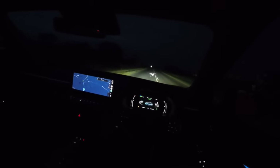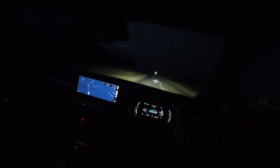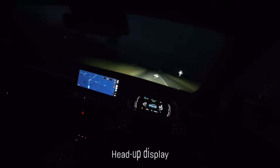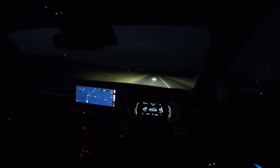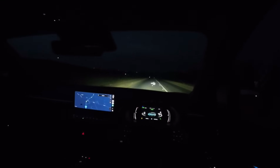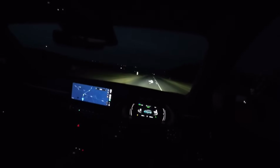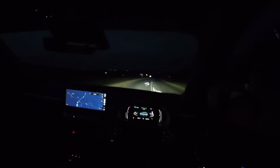And because the graphics on the screens are crisp, and you can also see this HUD in front of me, it shows you the speed very well. It doesn't disturb me in any way. So from a lighting perspective, I'm okay with the car overall. I can't complain much with it. It can be better on the exterior lighting.